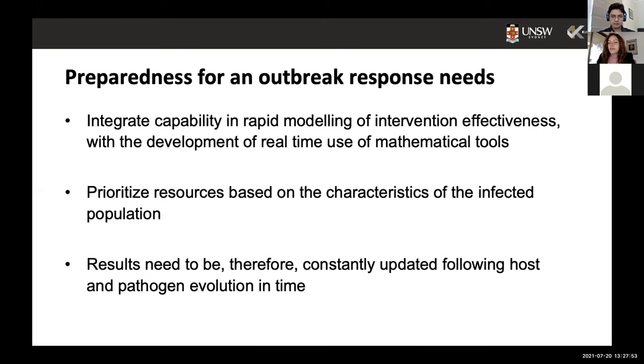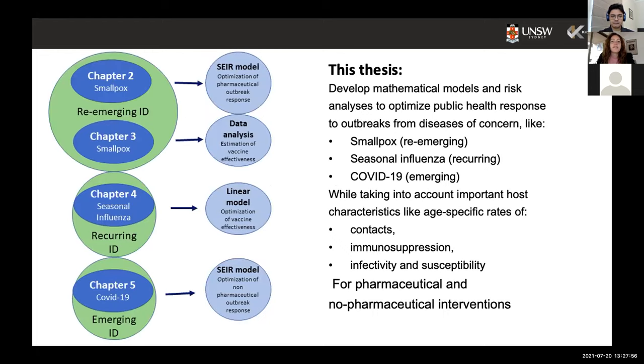Given this general background, this is the central body of my thesis, which uses mathematical modeling and risk analysis to optimize public health responses based on available resources. And the outbreaks we deal with are from diseases of concern like smallpox, in the case of a re-emerging infectious disease, seasonal influenza, which is a recurrent infection, and COVID-19, which is a re-emergent infectious disease.